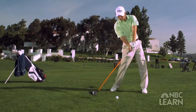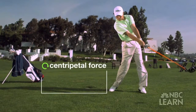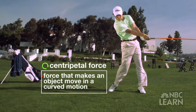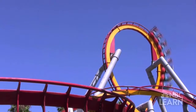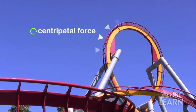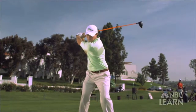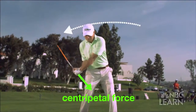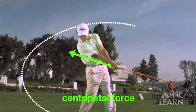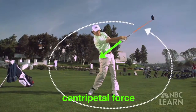Miller's swing displays the second physics concept, centripetal force, or a force that makes an object move in a curved motion. Much like a roller coaster speeding around a loop, centripetal force is what keeps the cars turning instead of flying off the track into space. Miller creates centripetal force by anchoring his lower body and pulling his wrists inward, while the golf club swings outward and through the second pendulum.